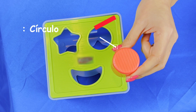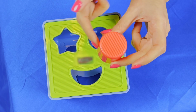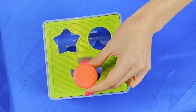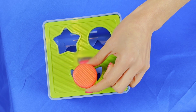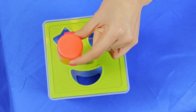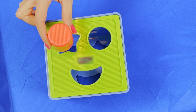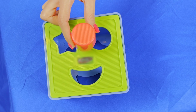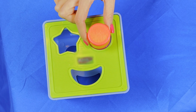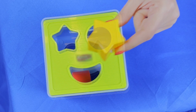This is a circle. Este es un círculo. Where will the circle go? ¿Dónde va el círculo? Here. No. ¿Aquí? No. How about here? ¿Qué tal aquí? No. What about here? ¿Qué tal aquí? Sí, círculo. Muy bien. Let's do the next one.